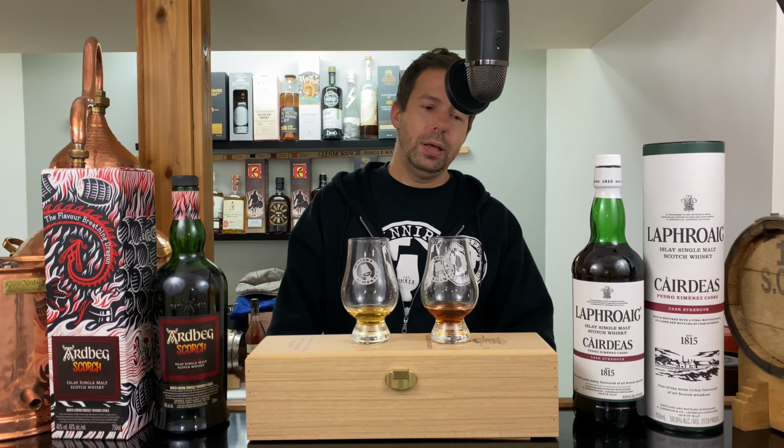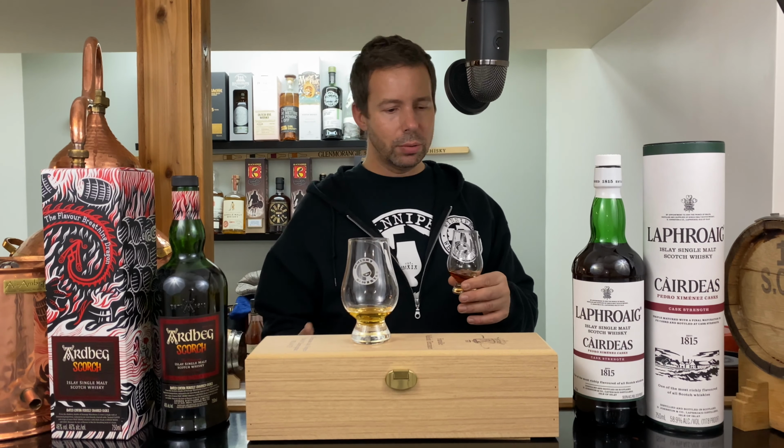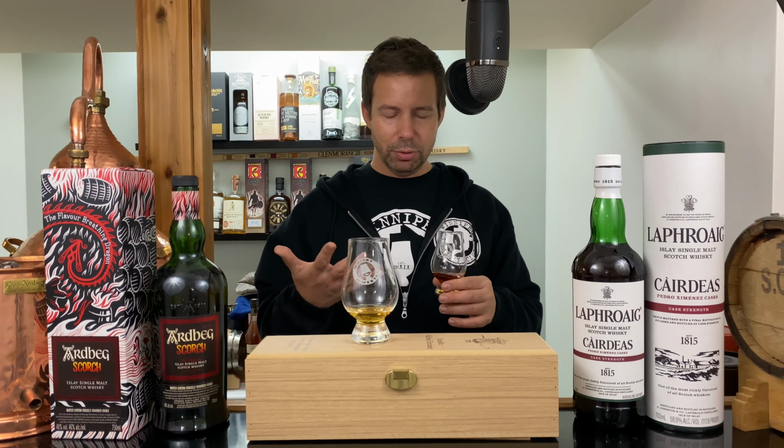And it's 58.9%. I forgot to mention the proof. It's cask strength. It's 58.9%, and it tastes like it's 49. It is just so sippable and drinkable at bottle proof, at cask strength.